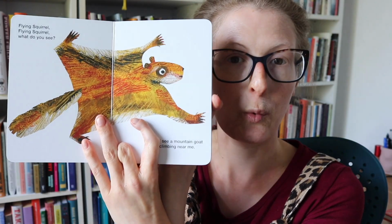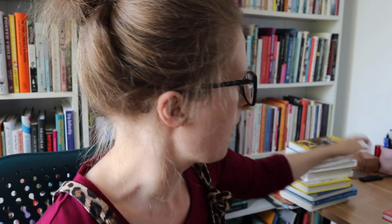Then we've got one that is about sounds. So Polar Bear, What Do You Hear? And then another one, Baby Bear, What Do You Hear? is more about different adjectives that aren't just colours. So we've got flying squirrel, for instance. They're just a lot of fun, and I think the bright colours and illustrations are what make them. Okay, let's move into the other books.